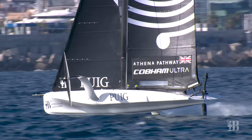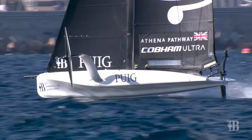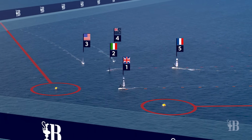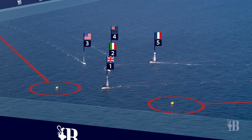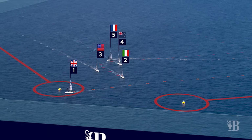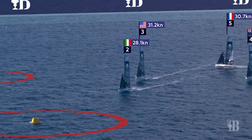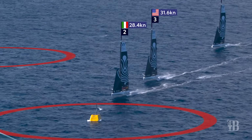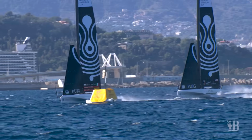Athena Pathway, Great Britain. They already have one win. It was the opening race of the day, and they did a sterling job on that. Can they repeat it in the last race of the opening day of the Puig Women's America's Cup? We've been waiting a long time to see them ripping at high speeds and in close quarters, and that is exactly what you are getting.